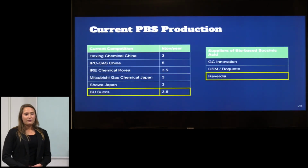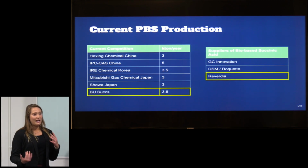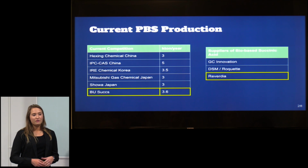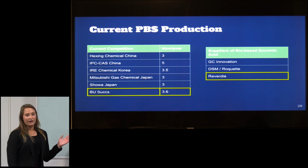So here's current PBS production worldwide. As you can see, all our competition is in Asia right now. So besides just the market, we want to get into that European area to be the only competitor. We want to produce 3.6 kilotons per year, so we are on track with our competition. And then the other table is the suppliers of bio-based succinic acid, which is the precursor we do have to purchase, and we are going with Viveiros.